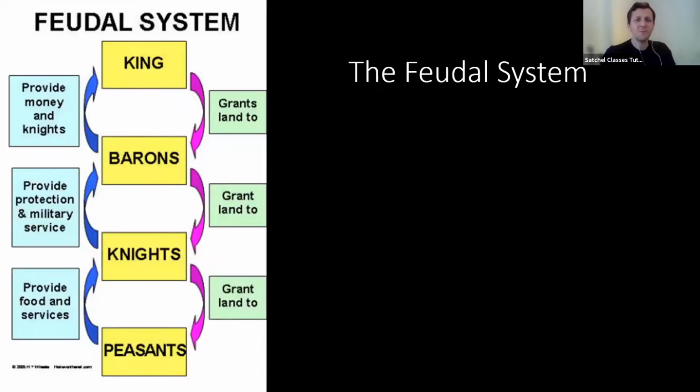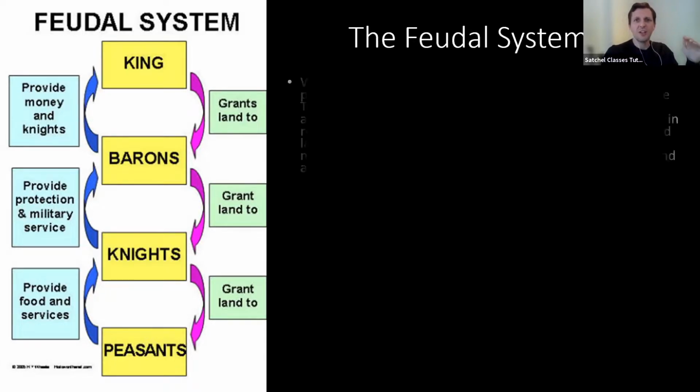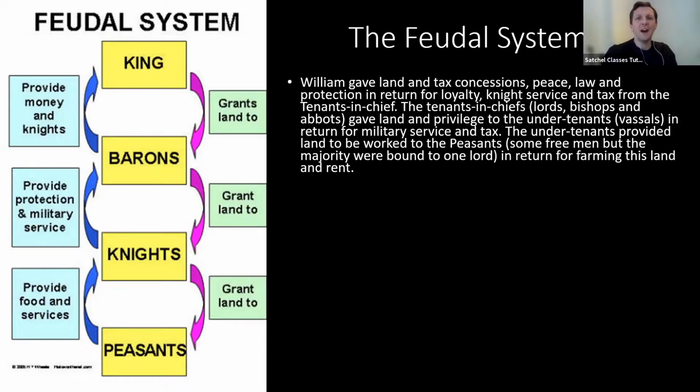So the feudal system, how does it work? How important are the tenants in chief? What was the importance of knight service? How did land holding work? So let's go through each one of those. So first things first, how did the feudal system work? Well, William gives land. We can see that from the diagram. But he also gives tax concessions, peace, law, protection in return for loyalty.